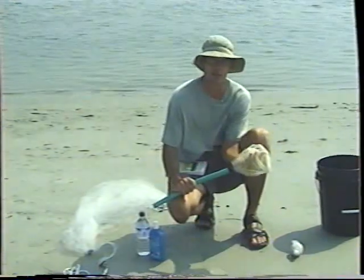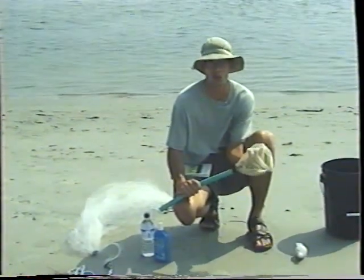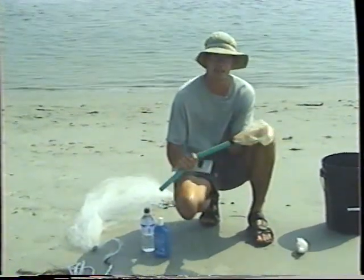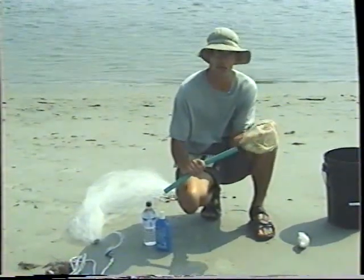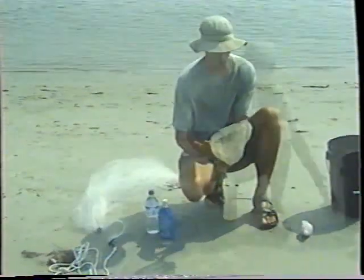It's a good idea to have kids use this first and then have them use their hands to catch some of the creatures with larger pinchers, maybe like crabs and whatnot. It's an excellent way to get kids started in nature ecology, I guess you could say, nature critter hunting.